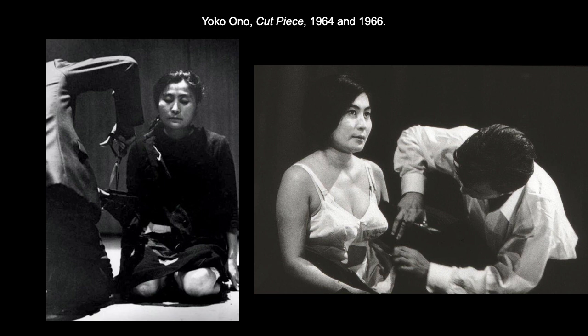Now, the performance was charged with implicit violence and eroticism as more and more of her body was revealed by the deliberate actions of the audience. This wasn't necessarily considered feminist at the time, but Yoko Ono has since said that this performance was meant to be against ageism, racism, sexism, and violence.